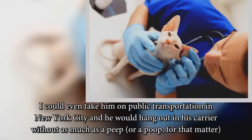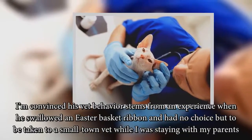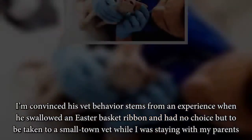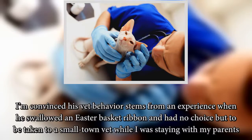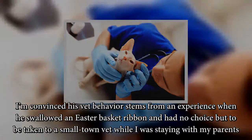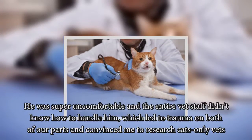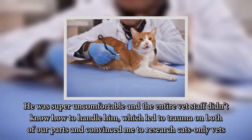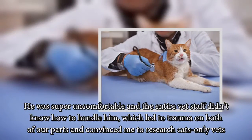I'm convinced his vet behavior stems from an experience when he swallowed an Easter basket ribbon and had no choice but to be taken to a small-town vet while I was staying with my parents. He was super uncomfortable and the entire vet staff didn't know how to handle him, which led to trauma on both of our parts and convinced me to research cats-only vets.